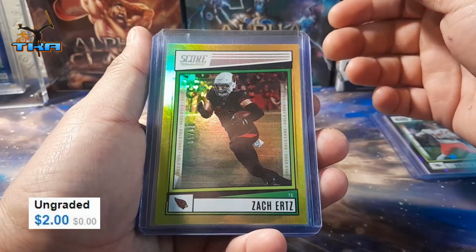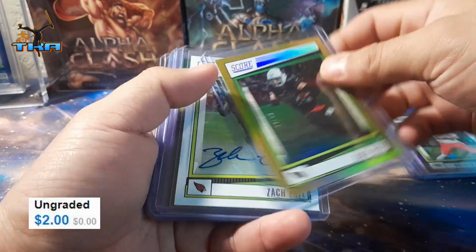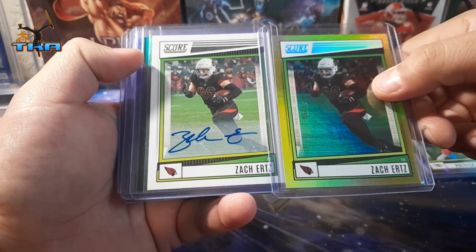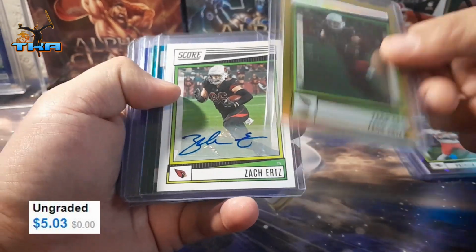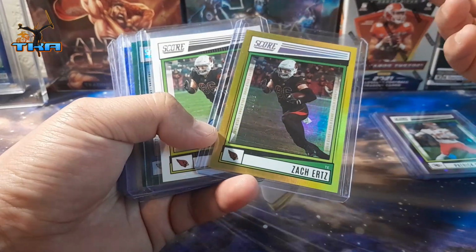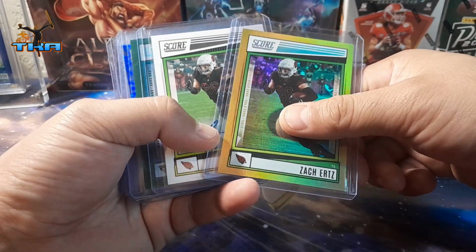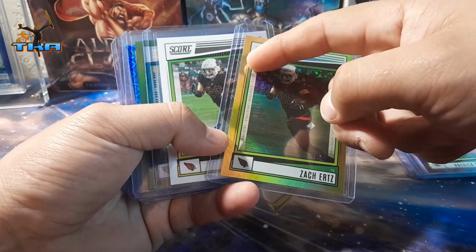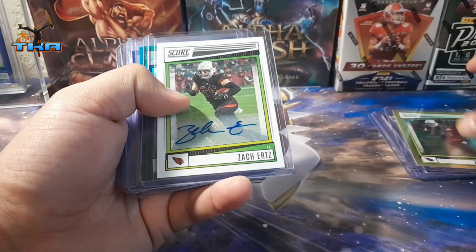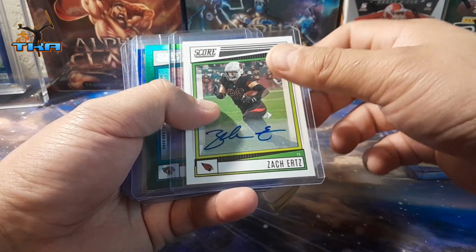Next, I got a Zeke Ertz. This one is a Gold Zone. So I'll pick this one up and this Zeke Ertz auto, Concord auto. This is a regular base auto, it looks like. Picked these both up for $5. Both of these, $5, not a piece, $5 as a lot. So they came with both of them in one lot.